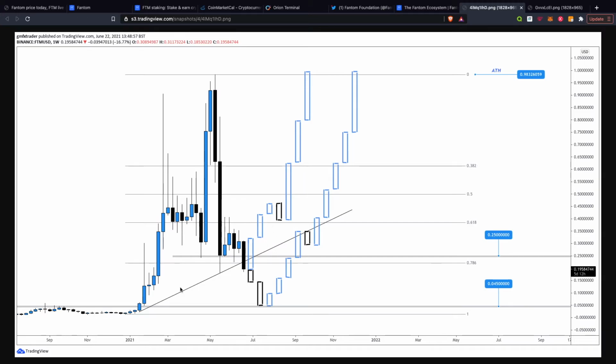So as you guys can see, there has been that massive bull run all the way up to around that, just shy of that dollar, around 98 cents.